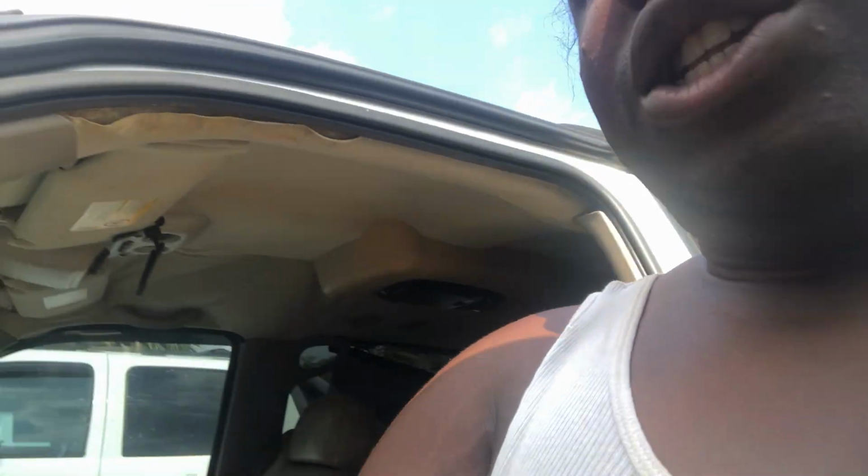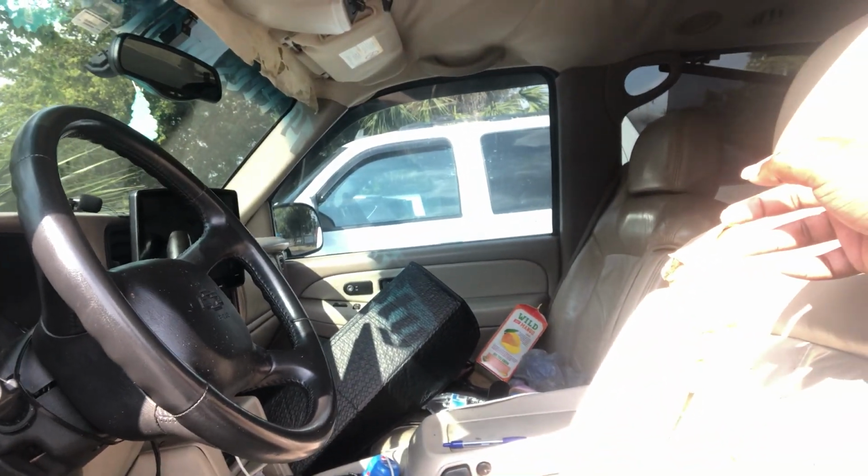Now she's a little worn. I'm the third owner, and the 2 families that came before me messed this interior up. And so I'm gonna show you guys. So that's the rip on the seat. I'm sorry guys, the sun is a lot. There's a whole lot of stuff on that seat over there, but this interior is a little worn.